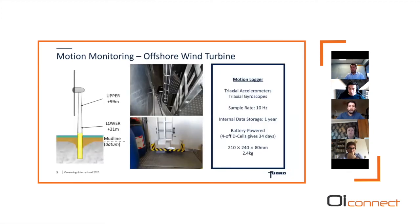We used our 6 degrees of freedom sensor, which can measure 6 degrees of freedom motions at 10 hertz. It is battery powered, so it can be deployed for a month. It only weighs 2.4 kilograms and has a really small footprint. As you can see on the screen, they can be deployed anywhere you need to carry out measurements to evaluate and have a better understanding of your offshore structure.